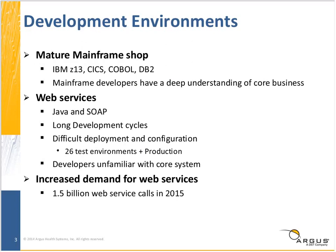Because we are a mature mainframe shop, our developers do have a very deep understanding of our core businesses, developing those applications in the CICS and COBOL environments. We have a lot of web services. Currently, our architecture is in Java and SOAP. But what we found with our development environment for web services is that it's very long in development cycles. We have difficulty in deploying and configuring. Part of that difficulty comes from having so many test environments. We have 26 test environments and then a production environment. And I believe our test environments may be growing to 27 within the next year.